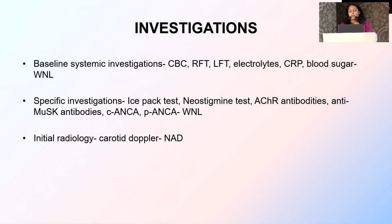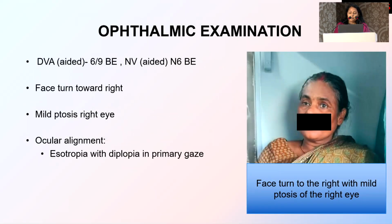Before coming to ophthalmic evaluation, let me please briefly mention that the baseline investigations and investigations for myasthenia gravis and autoimmune disorders were within normal limits. A bilateral carotid Doppler was also within normal limits. On ophthalmic examination, the patient had an aided visual acuity of 6/9 and near acuity of N6 in both eyes.